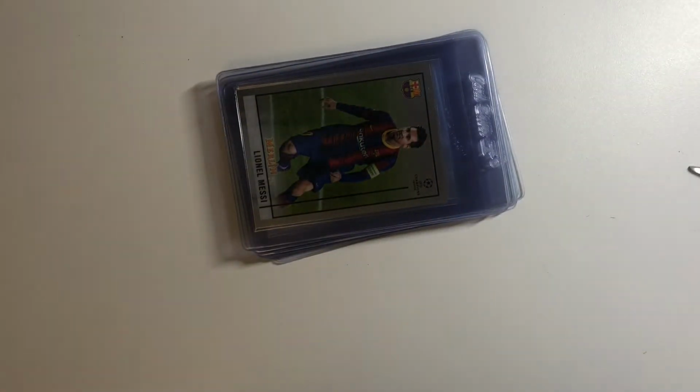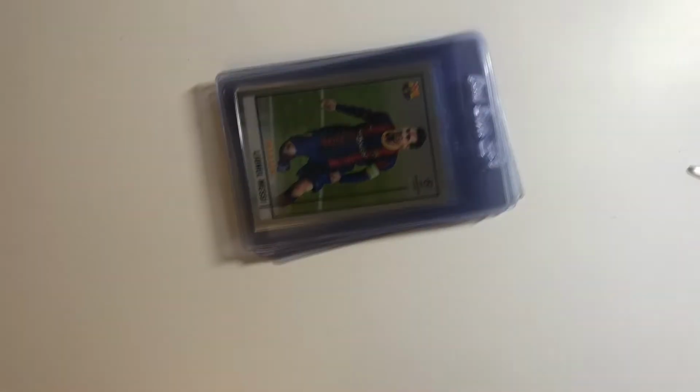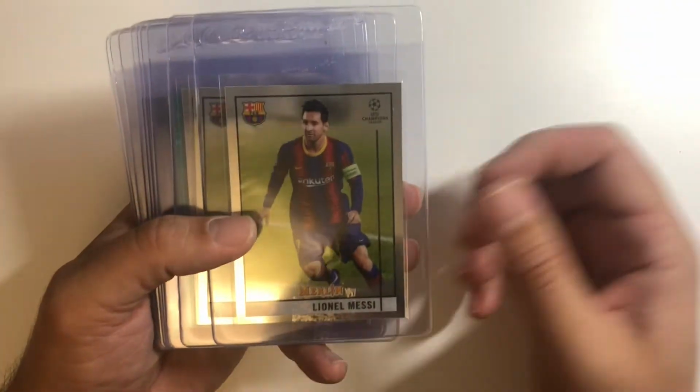Even in my showcases, I try to put out cards that are $80 and $100, just so there's a nice mix of stuff. So if a kid walks up, he doesn't feel intimidated, or like everything in your case is $5,000.